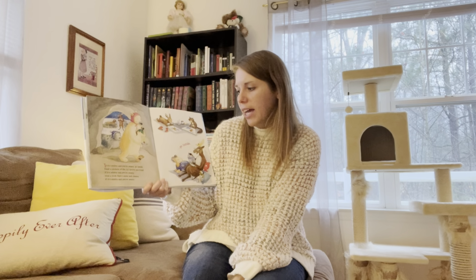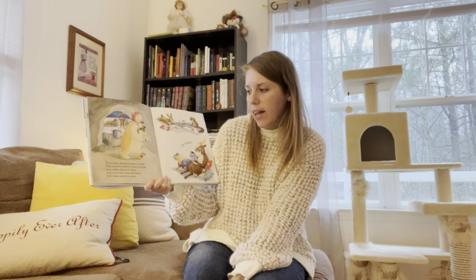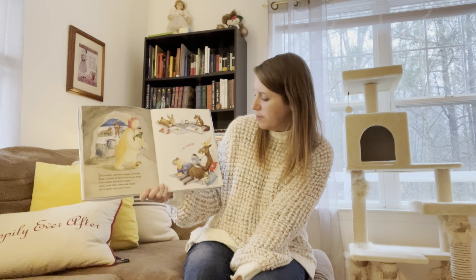If it's wintry and you're weary, go inside. Paint a picture of the icy sports you tried. If it's wintry and you're weary, read a book that's warm and cheery. If it's wintry and you're weary, go inside.